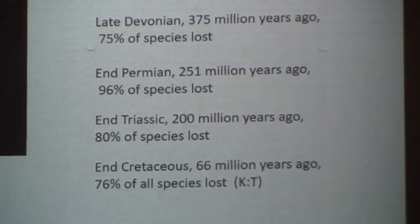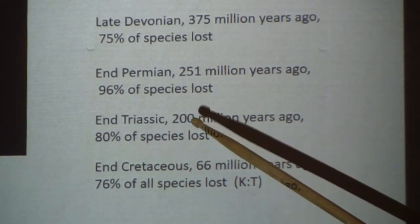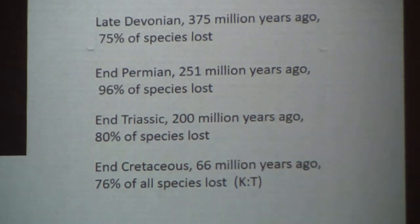What is the Triassic famous for? Dinosaurs. But at the end of the Triassic, you lost 80% of the species. And this is counting water and land.